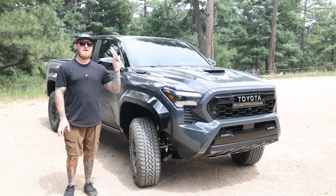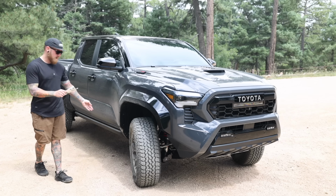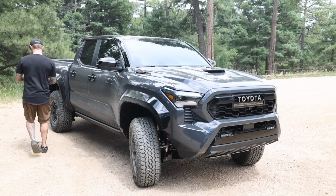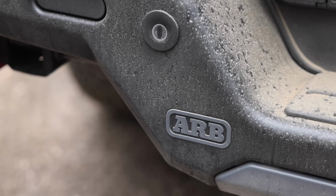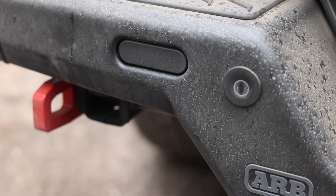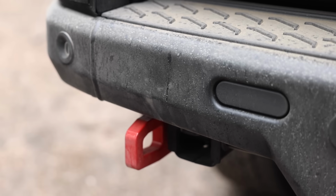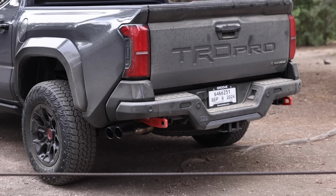And now we're getting into the exterior features on the window sticker, and this is where they actually mention some things like the rock protection on the side here. If we come all the way to the back, we have an ARB steel rear bumper with recovery hooks from the factory, which is a really nice touch. Like I mentioned, I will probably be swapping this out to some armor that I am more familiar with, but the bumper does look nice.